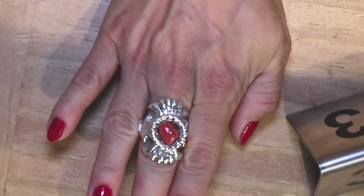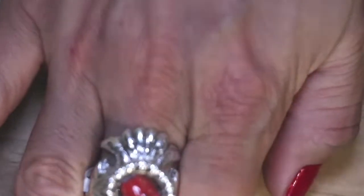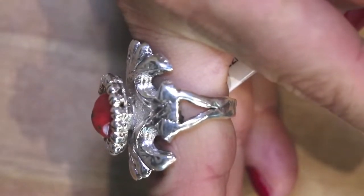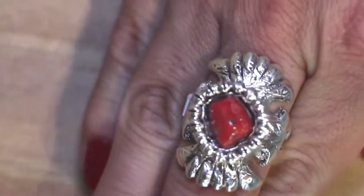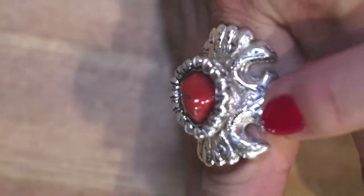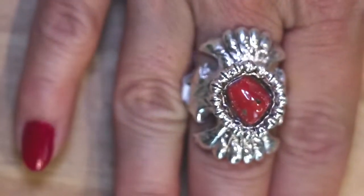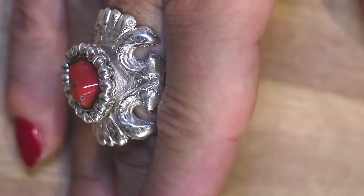Coral feather ring. Okay, this one just has so much going on. Let's take a closer look here. Look how high that sits up. That's my favorite part about it, I think. It's so cool. And I keep thinking that it's an eagle, but it's not. It's got the feathers up on top here and a little bit of an arrowhead moment happening there, but it's just a really cool design that wraps around your finger. That chunk of coral there in the center.